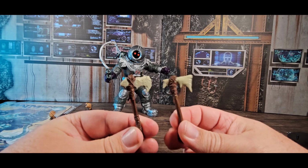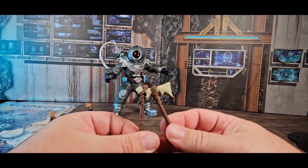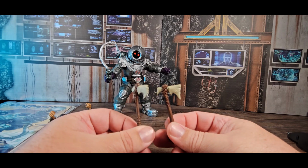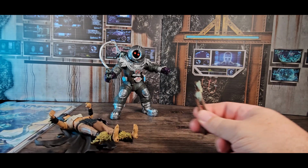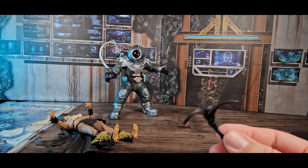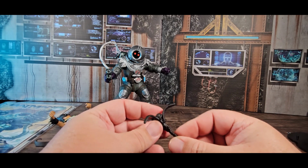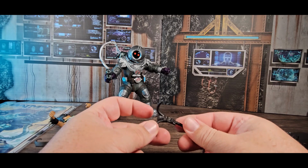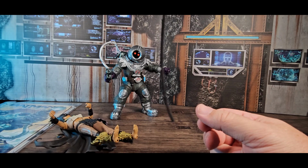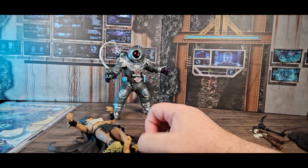So the weapons are cool. They're two-tone. They have the brown for the wood and the construction, but the white for the bone, which is a nice touch. A wash would have been really cool, but I'm not complaining. She also came with this hook that looks like it's several different things held together by rope, and of course the string comes out but doesn't really connect to anything. So that is a grappling hook she came with.